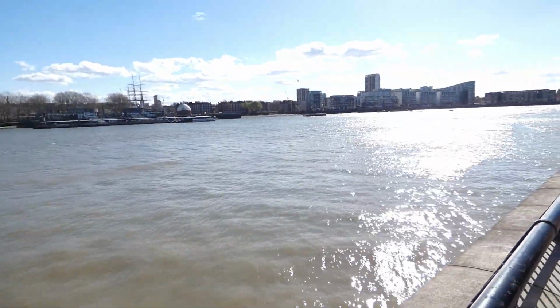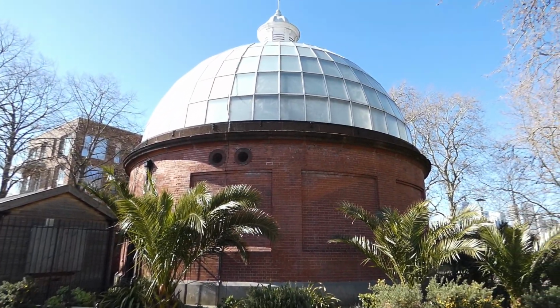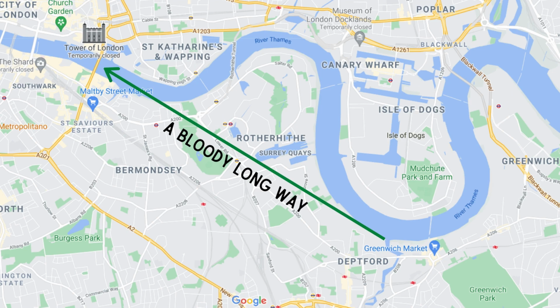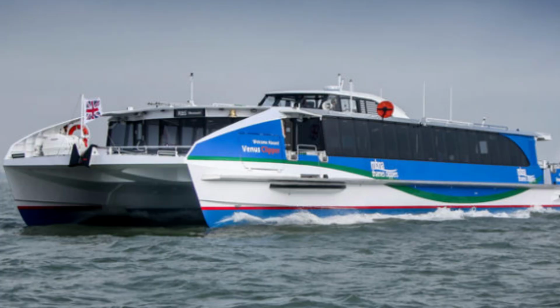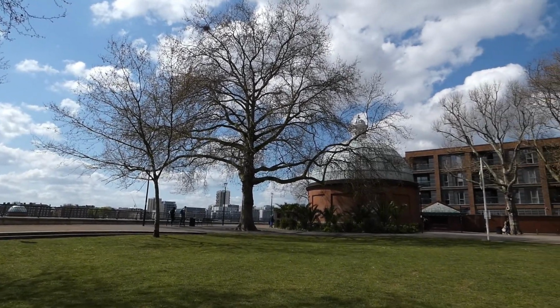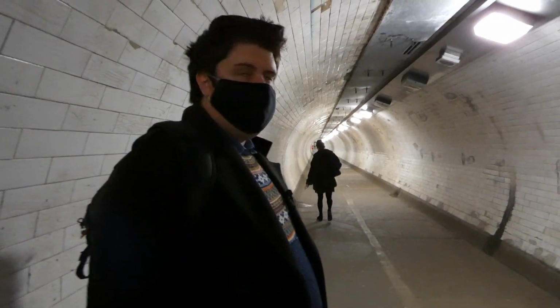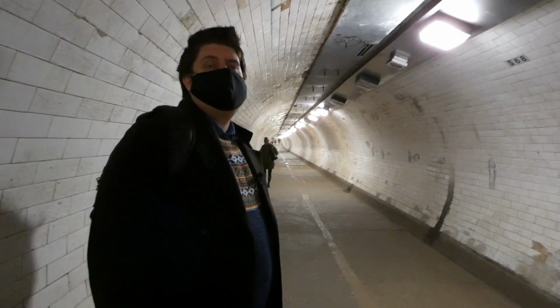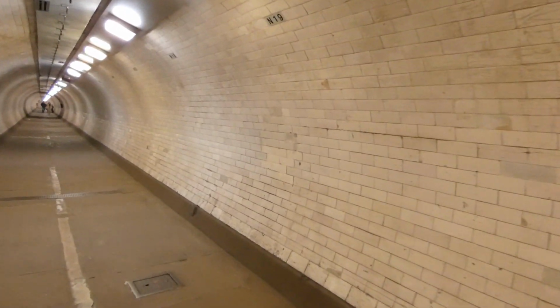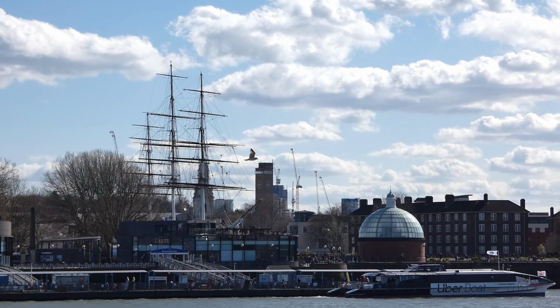If you're looking to cross the River Thames in the Greenwich area, then your options are fairly limited. The nearest bridge is more than 2 kilometers away, and the boat service is quite expensive. However, you'll be happy to hear that there is another option. Hidden away beneath the flowing waters of the River Thames is the Greenwich Foot Tunnel. It is totally free to use, it takes about 10 minutes, and it genuinely feels like you've discovered a secret passage.